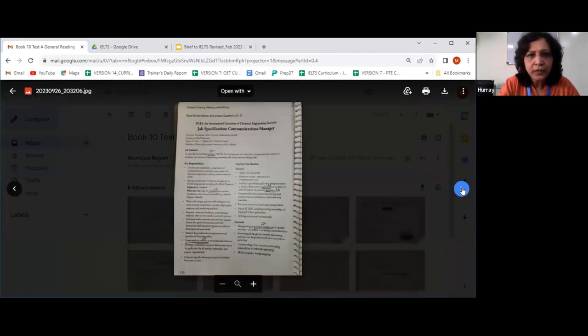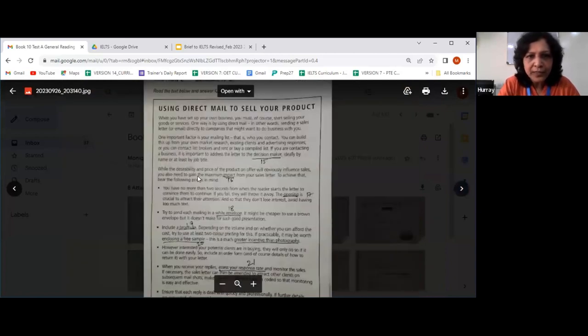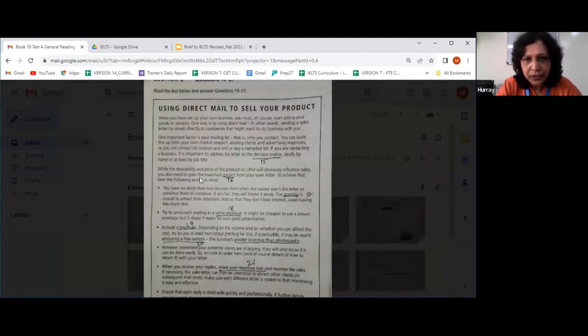We look at the third paragraph. While the desirability and price of the product on offer will obviously influence sales, you also need to gain the maximum impact from your sales letter. So the maximum means, in the question it says, as much as possible. As much as means to the maximum. So what has to be made? Impact has to be made. So impact is the correct answer. Your letter should make as much impact as possible. That means it should make the maximum impact which is possible.